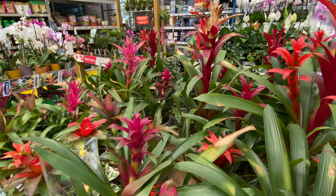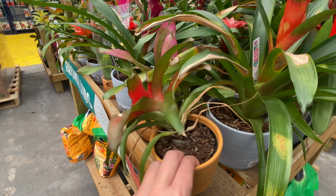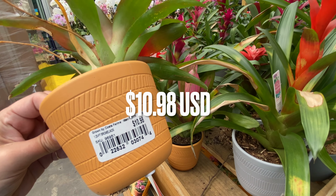Bromeliads are tropical plants too, so they like the humidity as well, and they thrive in the shade. So these can't really be in the direct sun, but they do love humidity.